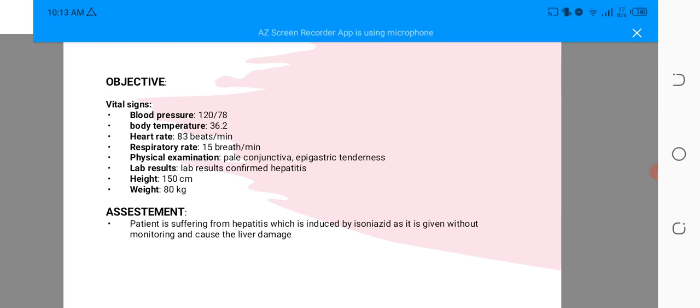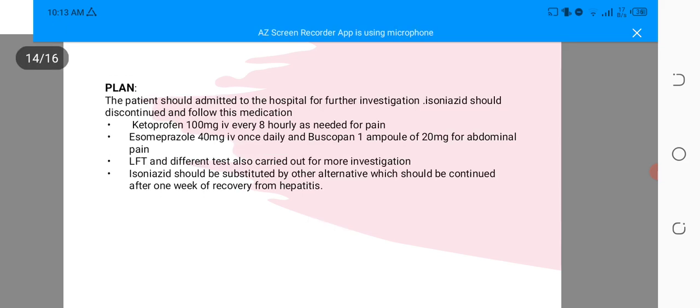So by this we have the assessment that the patient is suffering from hepatitis induced by isoniazid, as it was given without monitoring and caused liver damage. Now come to the plan. The patient should be admitted to the hospital for further investigation. Isoniazid should be discontinued and she should be given the following medication.